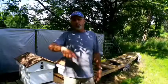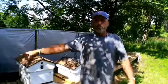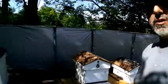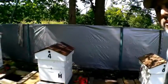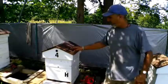They were just around the rim of the feeder. They were in the sugar syrup. This hive over here, this is the one I just showed you, the number 4 here. This thing was loaded with them. I mean, you should have seen how many were in there.